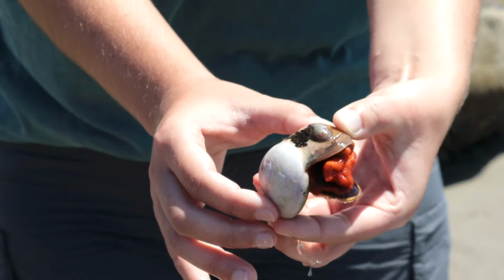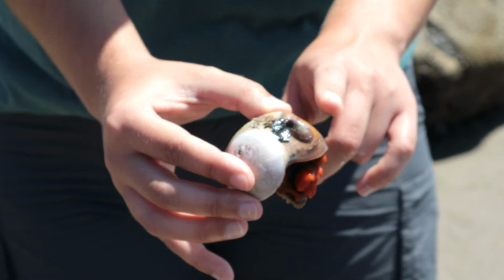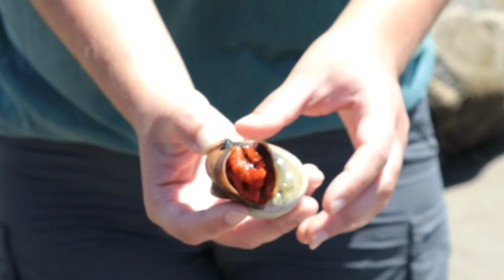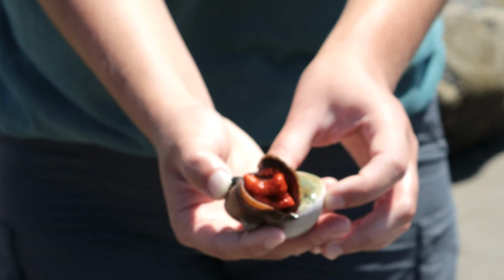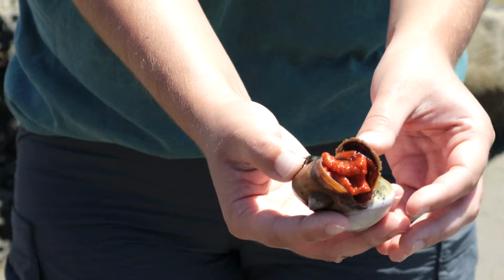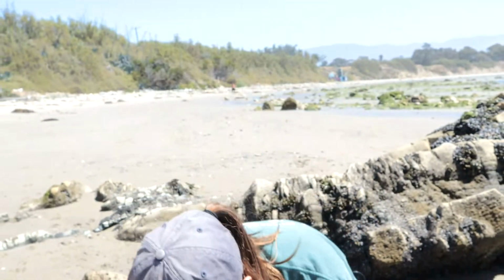Let's take a look at its shell. It's also got some other little critters. Looks like maybe some limpets living on its shell as well. So very, very cool animal. Oh! Closed himself up a little bit. And they've got this really beautiful bright orange color. Alright. I'm going to go ahead and put this guy back in some water. And I will take out another snail that we found.